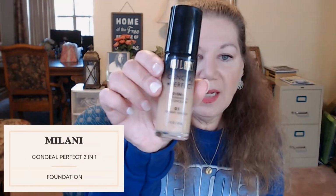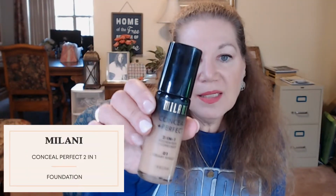All right, let's get into it. I've got a number of things, mostly makeup. I've got some mascaras. I'm looking down in my basket here. I've got some lipsticks. So let's get into it in no particular order. MILANI Conceal Perfect 2-in-1, and I have the 01 Creamy Vanilla. And this is almost full, guys, almost full.